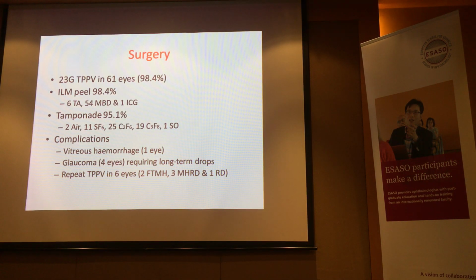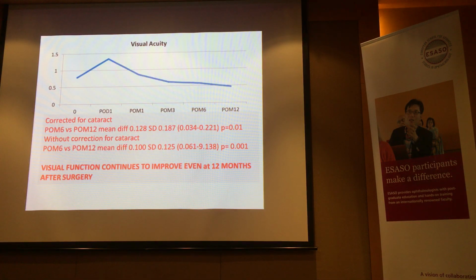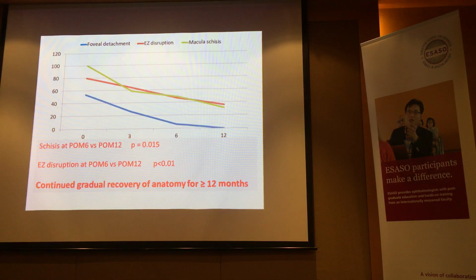So of course you need to do a vitrectomy and you have to relieve the tension by peeling the ILM. There's always a risk of inducing a hole during the surgery, and repeat surgeries may sometimes be required to patch holes. When you look at vision, the vision continues to improve up to 12 months because, like I tell patients, while I can peel the ILM, I can't make the sponginess go away immediately, and that can take up to 1 year to go. So the visual recovery correlates with the anatomical recovery. So it continues to improve as the sponginess of the retina reduces.